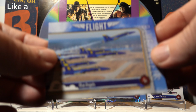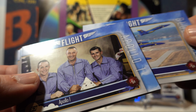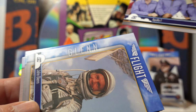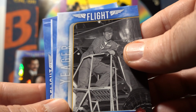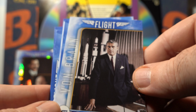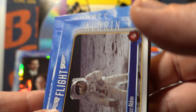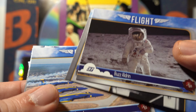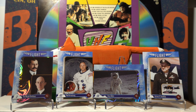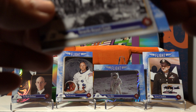All right, let's see here. The Blue Angels. Amazing. Apollo 1. Oh, travesty right there, with John Glenn right behind them. Chuck Yeager. American hero. Drones. Werner von Braun. And Buzz Aldrin right there. And Charles Lindbergh. And the last few here in this pack. Let's see if we can pull something good. If you stuck around this far, I hope that we can, for your sake and for mine, right?